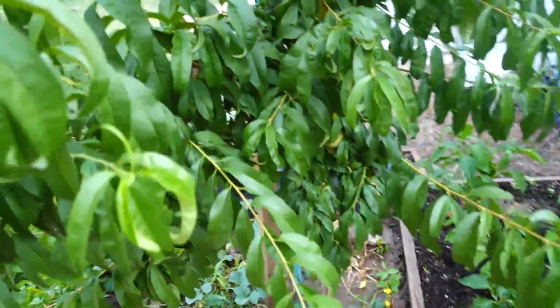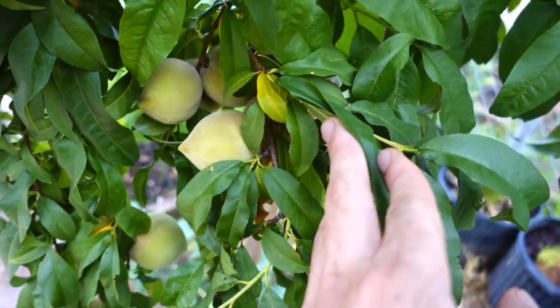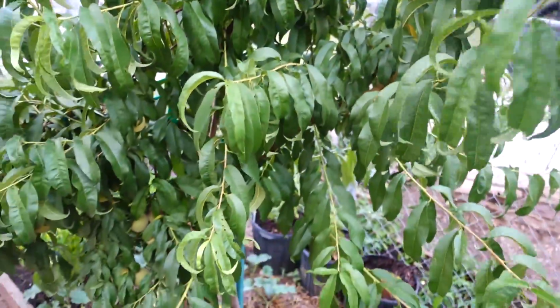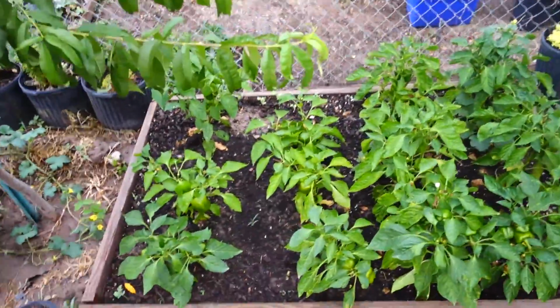And we have our hidden secret peaches that no one knows about except me. I'm the only one that knows about these secret peaches that are under here. And then this limb is just dangling here. It's way too heavy, but they're kind of just dangling. There's a couple of them around here, but I'm the only one that knows, so I gotta keep it under wraps.